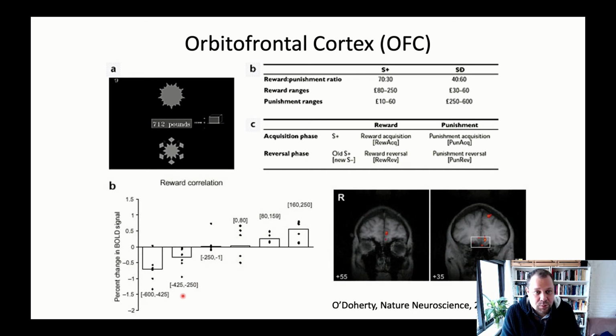And the authors here used a reinforcement learning task where these sort of random stimuli are associated with different types of lotteries. And subjects then have to learn by trial and error to choose the correct stimulus that leads to a higher outcome relative to one of these potential lower outcomes. So in each trial, there's a better stimulus and a worse stimulus. And the authors used these different ranges of lotteries that subjects could choose over, with some that both led to gains, 160 and 250.